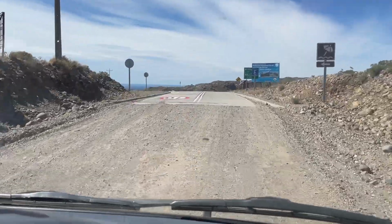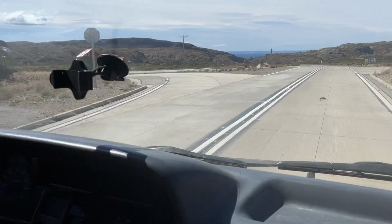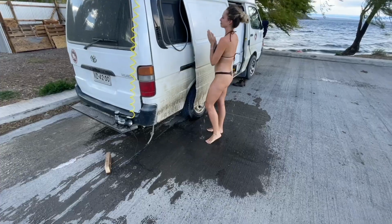Oh my god, we see a pavement road after 3 days of driving on gravel. Oh, hallelujah. Hallelujah.